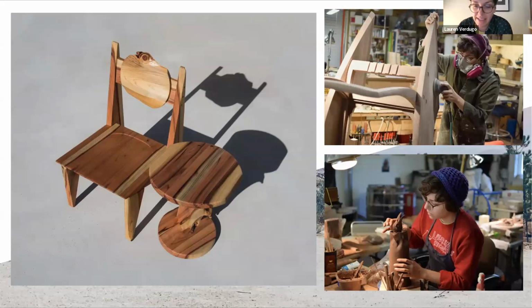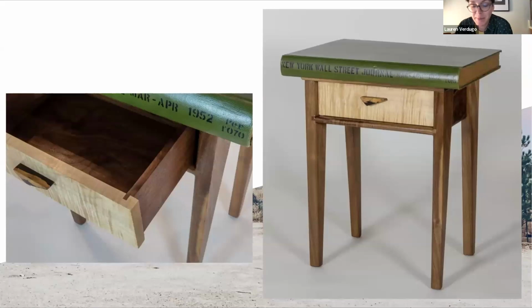Then I ended up back at school to finish my degree because we figured you can't just run on referrals, right? So you need to actually have something to back it.